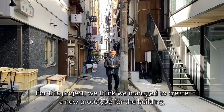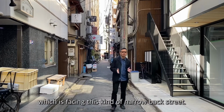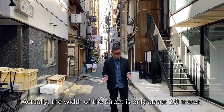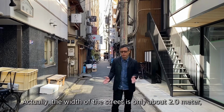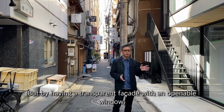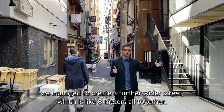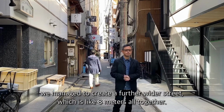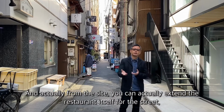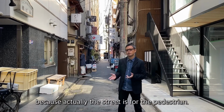For this project, we think we managed to create a new prototype for a building facing this kind of narrow back street. The width of the street is only about 2 meters, but by having a transparent facade with an openable window, we managed to create a further wider street, about 8 meters altogether. And from the side, you can extend the restaurant itself toward the street, because this street is for pedestrians.